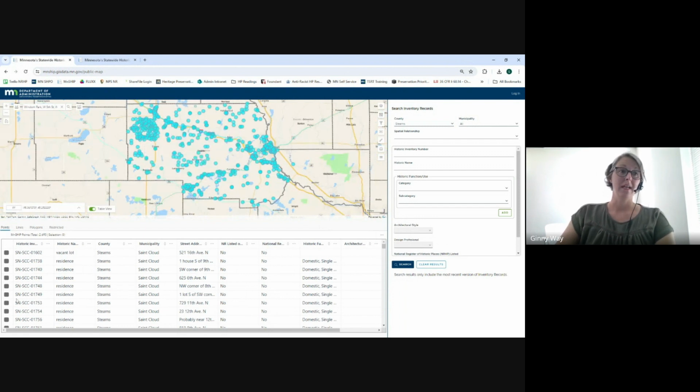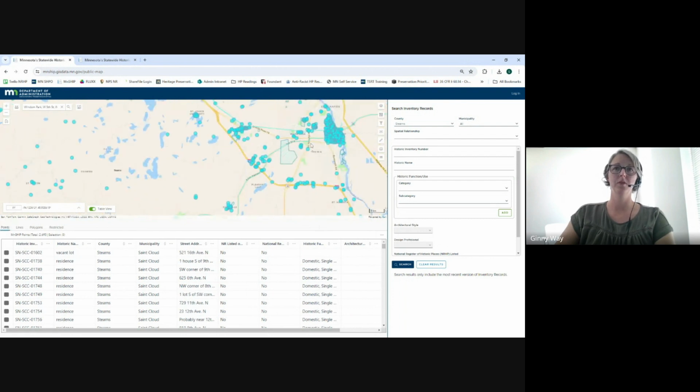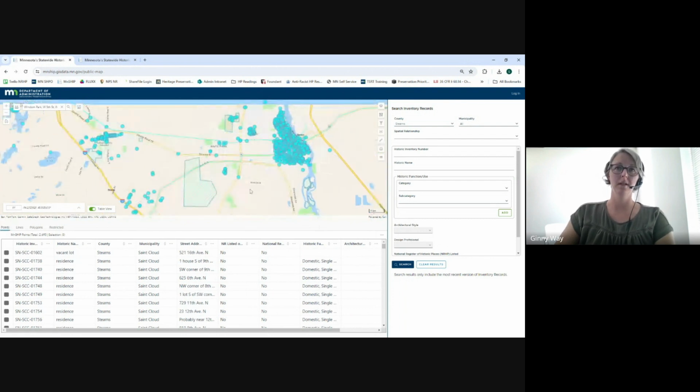We also have a table view of those things. You could turn that off if you wanted to, or toggle it on. A thing to note is that points, lines, and polygons are on different tabs. So when you look at your table selections, you are not going to see them all in one place. You will see them separately. On the map, you will see them all in one place. So here we see all the points, all the lines, and the polygons.